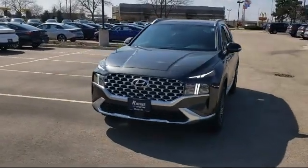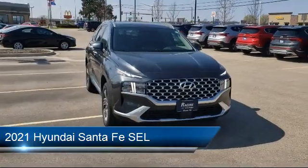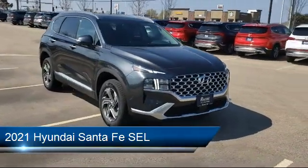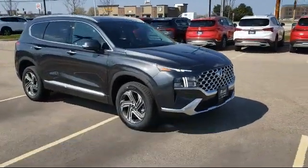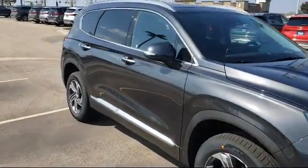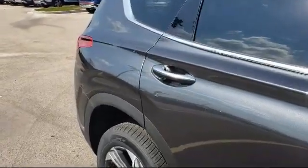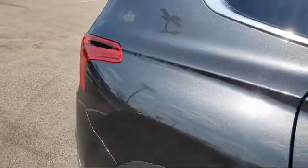And here's a look at another one of our great vehicles in inventory. It comes equipped with heated front seats, power outside mirrors, steering wheel controls, privacy glass, keyless entry, MP3 player, blind spot monitor, remote start system, rear spoiler, lane departure warning.